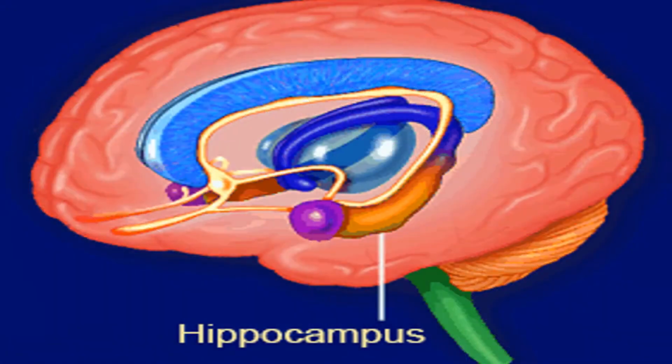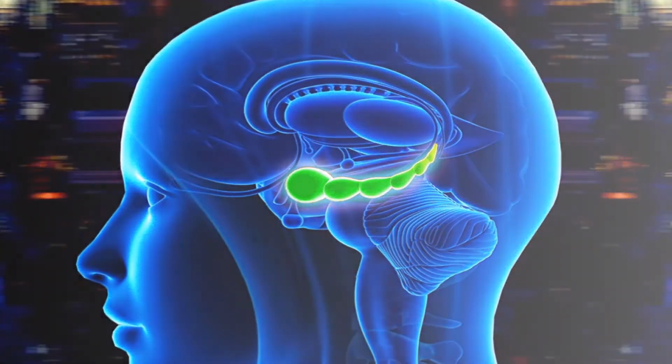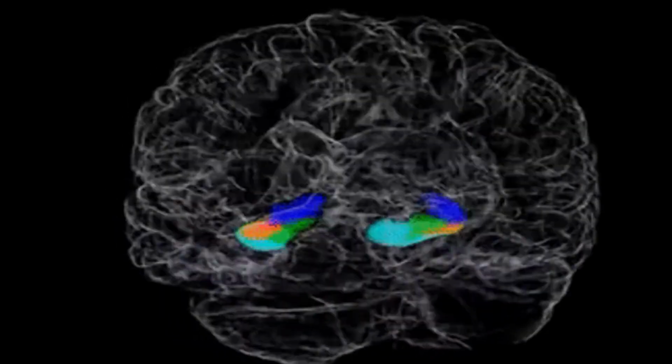It is difficult to show the exact location of the hippocampus on a 2D screen because it's on the inside of the temporal lobe and you can't see it on the surface of the brain. But here's an illustration. I'll show you some more. And here's another illustration that shows the location of the hippocampus on the inside of the temporal lobe. And here again, another illustration that shows the location of the hippocampus.